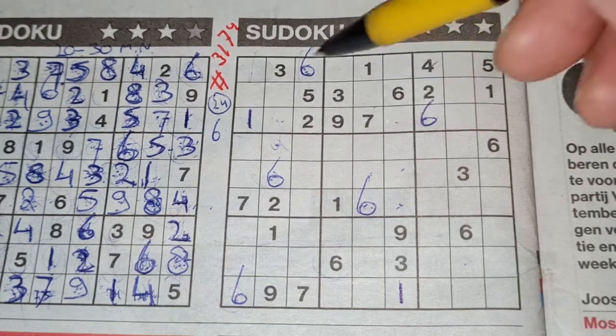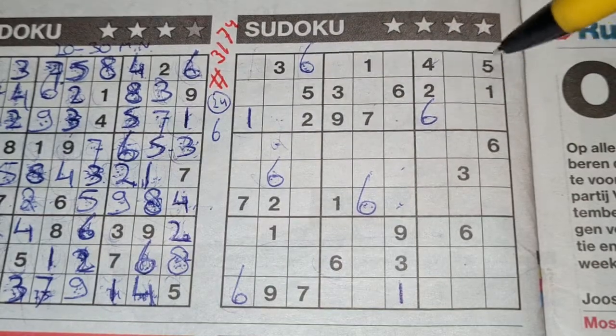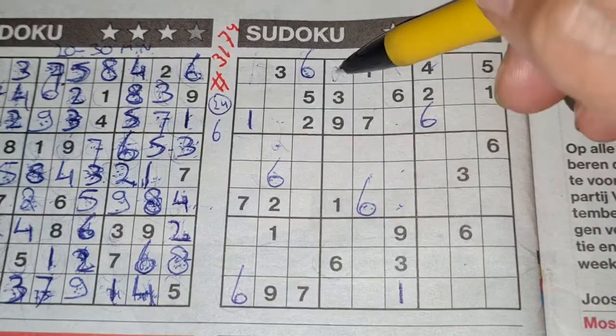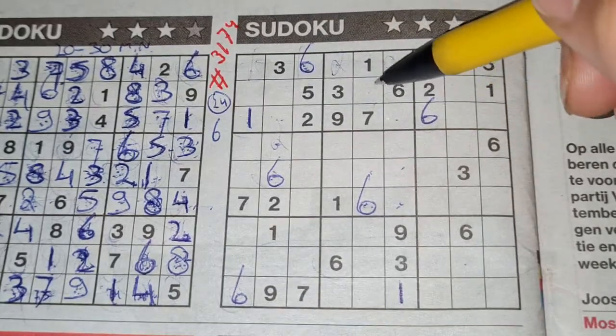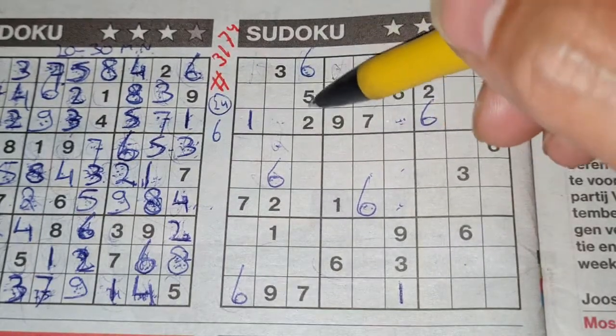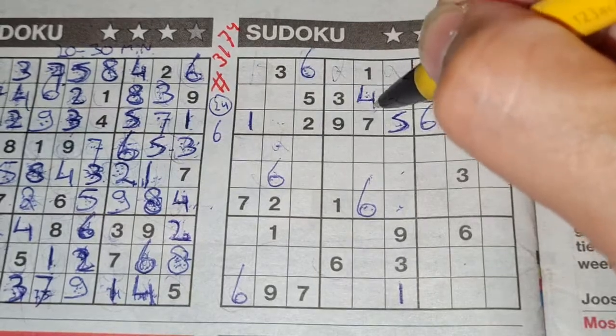4 missing numbers in this big square. 2 of those missing numbers are the 4 and the 5. We have a 4 and a 5 in the first row, so no 4 and 5 in these 2 boxes. The 4 and the 5 go in those 2 boxes as a pair, a 4 and a 5. We see here 5, no 5 there, 5 should be here. And the 4 goes there.